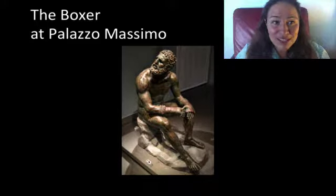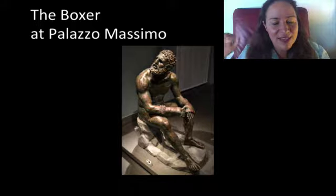One is this beautiful statue of the boxer at Palazzo Massimo. Palazzo Massimo is a wonderful place where you can go. It's right next to the main station, Termini, and you're going to find lots of statues on one floor, lots of mosaics on another floor, and up at the top it's a special place where some rooms have been recreated with frescoes from ancient Roman buildings.